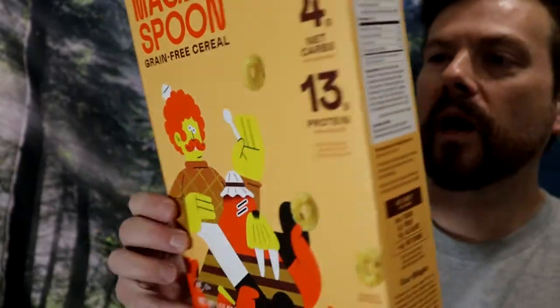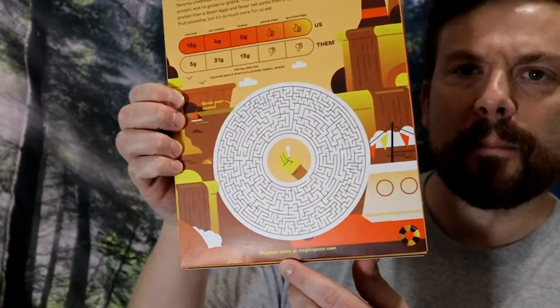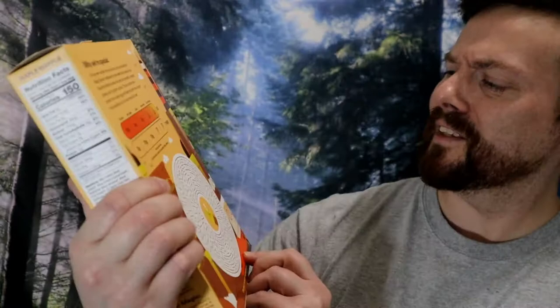All right, everybody. We've got a lot of cereals to try. I'm going to try every single one right now, and it's going to be wild. I got a nice glass see-through bowl. First up, let's try one of the new flavors here: Maple Waffle. Oh, by the way, we got a maze on the back of each one. That's fun. I love mazes. In the Sunday paper, I'd play the maze.